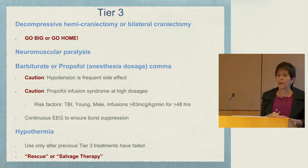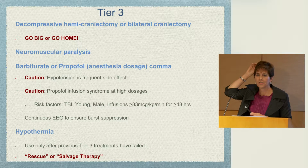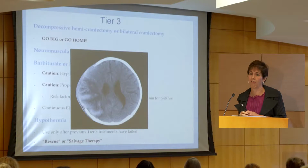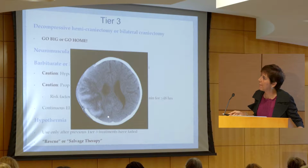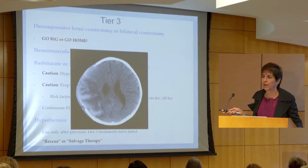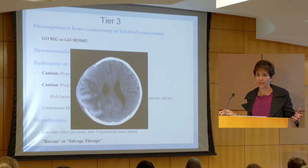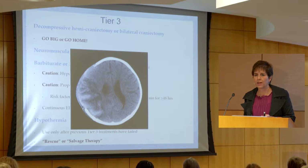You do a decompressive hemicraniectomy like a cookie cutter, like you do with tumors or vascular cases. Where's the brain going to go? It's going to go there. And what's going to happen is you're going to pinch off your blood supply, and you're going to get infarctions, okay? Now you've not only had worsening secondary injury, but now you've got a stroke on top of that, okay? So go big or go home, okay?